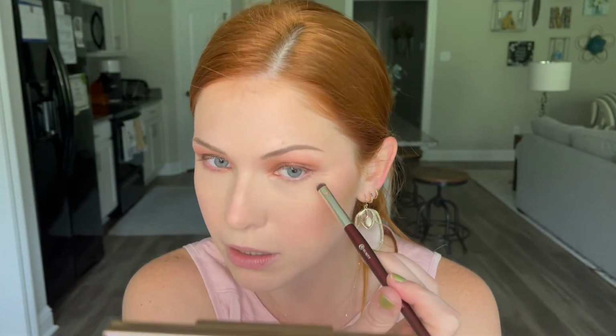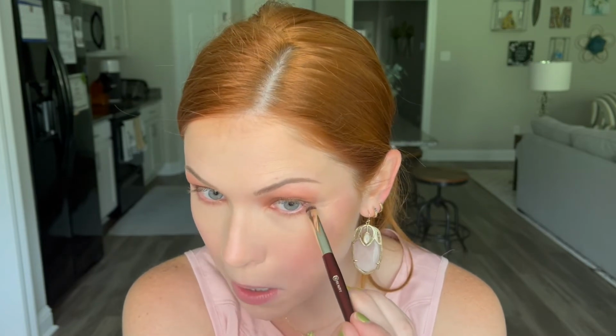Let me do the other eye. Not gonna pick up that much. Just picking up a little bit out of the cap, not nearly as much as last time. Do the same thing on the other side. Much better.